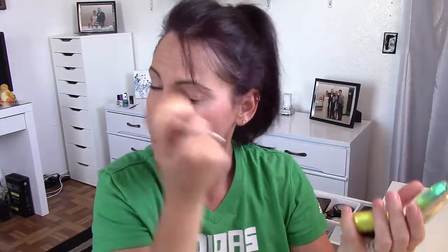I just put it on the biggest, fluffiest brush I can find at the moment, which happens to be my Real Techniques Bold Metals, and just slather it all over.